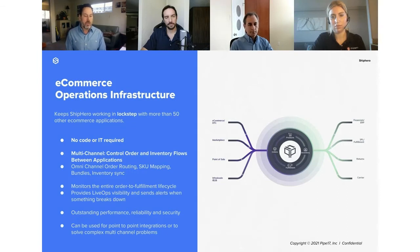It doesn't require any code. The other thing we offer is that we monitor the entire order-to-fulfillment lifecycle. We're a transactional system, which means that as an order leaves your Shopify store or your marketplace, we watch that order as it moves through the cycle until it's finally fulfilled and done with. What that means for you, the user, is that if anything breaks down along the way, we're going to let you know. And once again, we've seen other systems in the industry that are batch based.